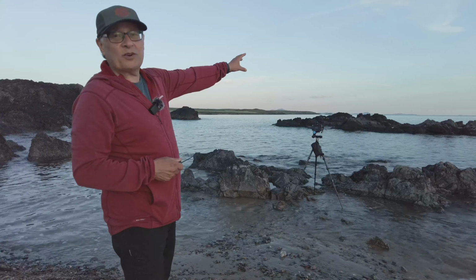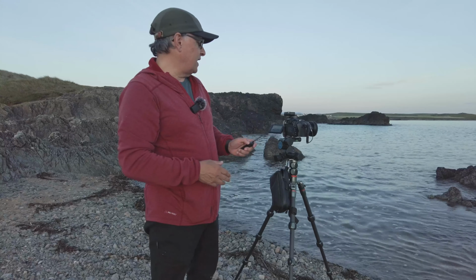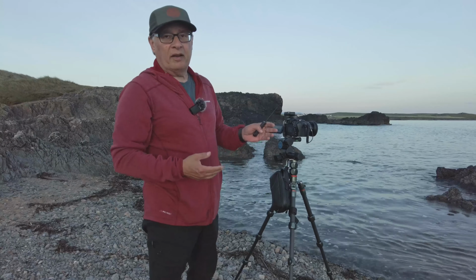I'm currently shooting at about half a second, and it's taking a shot every half second at the moment. And that'll allow me to pick the best patterns of the water. And I've probably taken, I don't know, 100 exposures. Probably end up blending 2 or 3 of them together, I think.